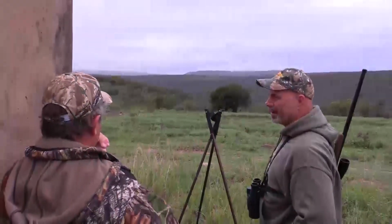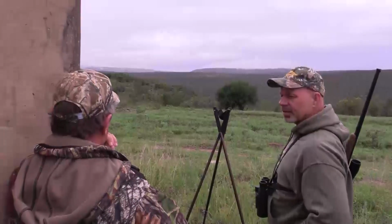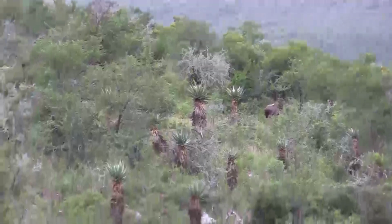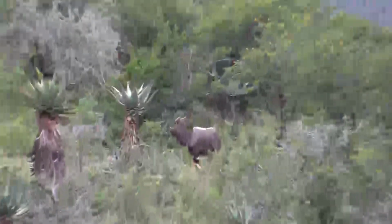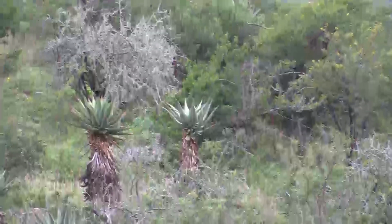Probably about a 25-inch bull. He's fairly heavy on the bottom, very heavy. He hasn't got a lot of bell on his horns. That's the important part, though, of you knowing what you're looking at. And you have so many different animals to know about, too.